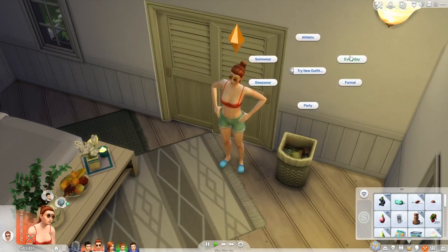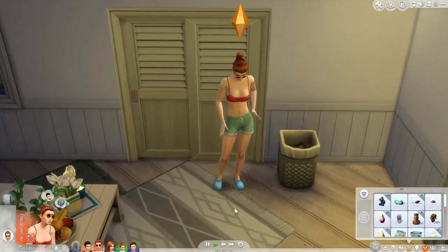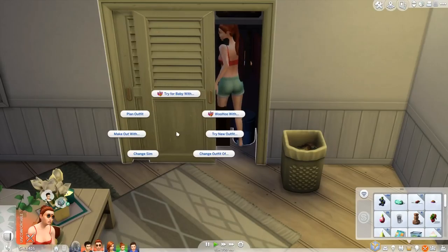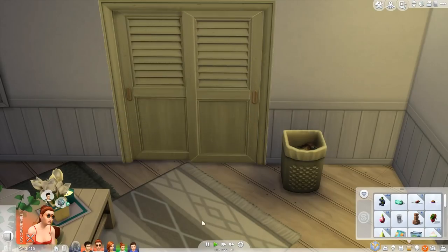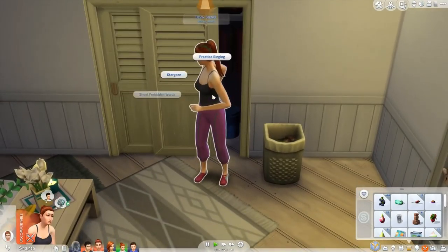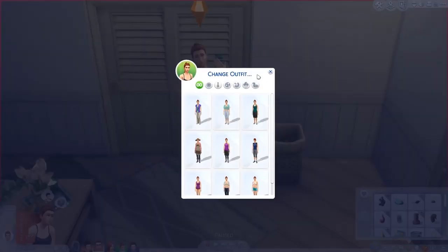Try new outfit every day. Did I have her try a new outfit? Oh, she is just trying random outfits. Well, maybe. Okay, that's not what I wanted whatsoever. Can I have you just change into your... Get out of there. Just get out. All right. And then can I have you outfit? Change outfit. Devin. I need to have her go do this.